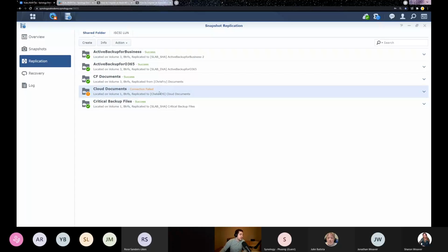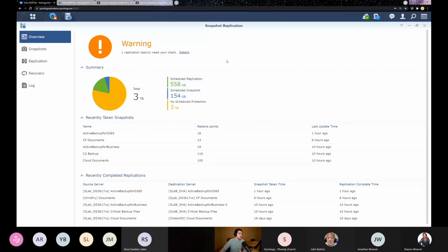So each of these replication tasks shows you what device they are backing up to. So this specific device must be having either some type of issue, maybe it moved, and these are demo environments, so things change around all the time. But it's fantastic for you to know what's going wrong potentially.